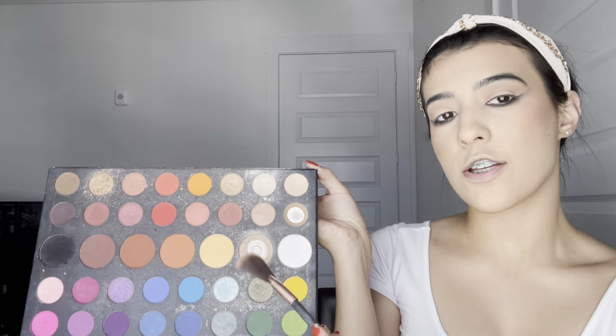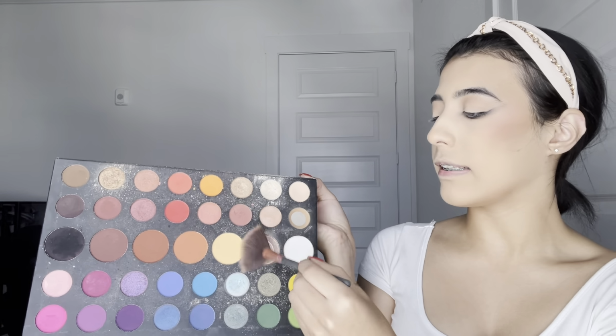Okay. So I grab my setting spray and I just spray my brush and I fan it out. That way when I apply my highlight, it's a little bit brighter. I like my highlight to pop, but not too much because I don't like to look like a little grease ball. So I'm gonna be going into this shade right here in the James Charles palette. I add it to the tip of my nose and the bridge of my nose.